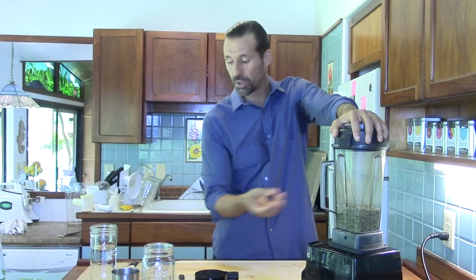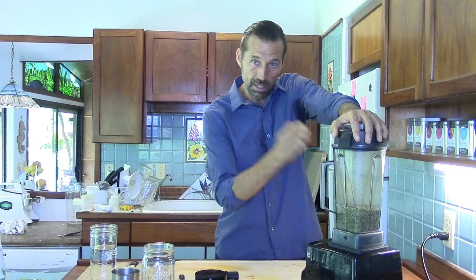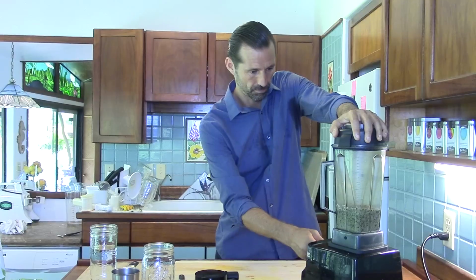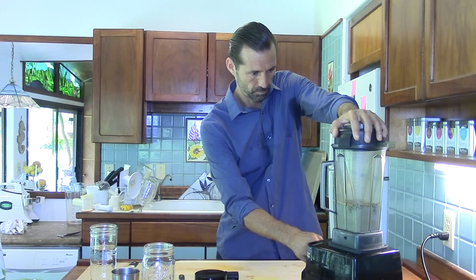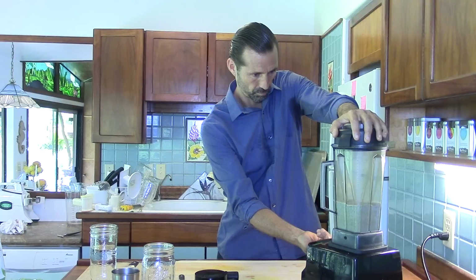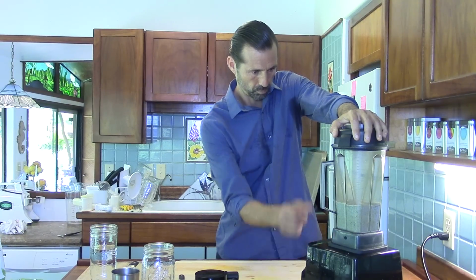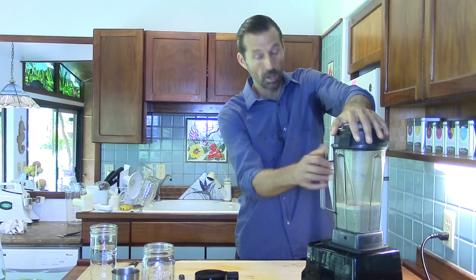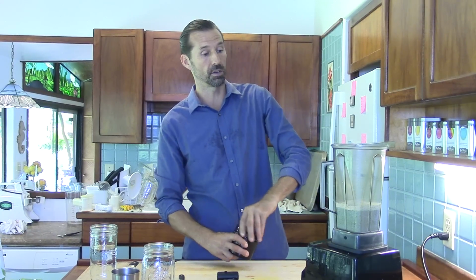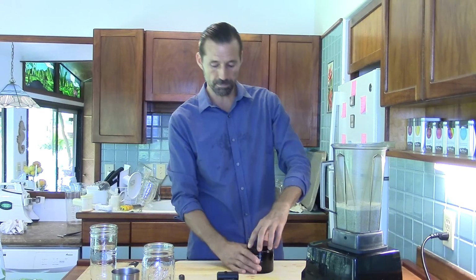It's going to be too thick, so I'm going to have to add some more, but we're going to go step by step and find out exactly how much water it takes to get this to be that sour cream consistency that I need for the tacos tonight. Okay, well that answers that question. I can tell you right away it's going to be 2 cups of hemp seed to 1 cup of water, because I can see it now. It's going to thicken up a bit as those seeds pulverize a bit more.